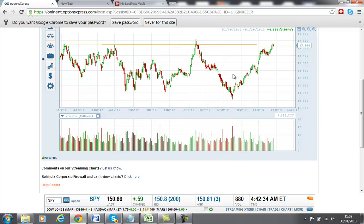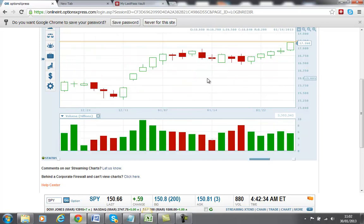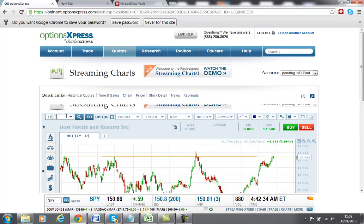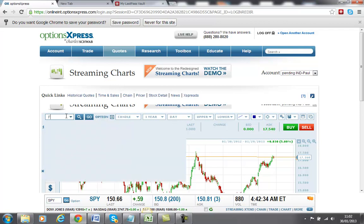Clear zoom. Pretty decent ratio there. You've got some internal support around about the $15 mark. But again, so much of this trading is going to have to be about getting your ratios right. HST. Then we have FCS.